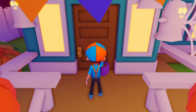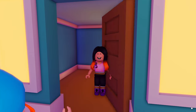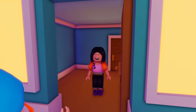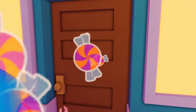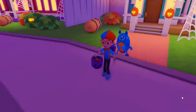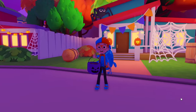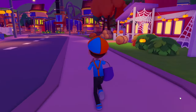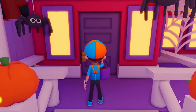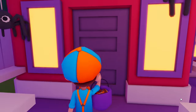Whoa! This house looks really, really spooky. Let's knock. Trick or treat. Aw, hey! Whoa, thank you for the candy. Okay, bye-bye. We got candy, Debo! Woohoo! I'll share some with you, too. Whoa, after all this candy, I might need to take a nap. Well, look, this house is red. Well, it's also purple, too. Trick or treat.